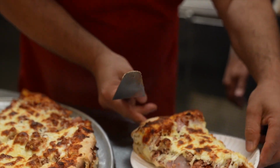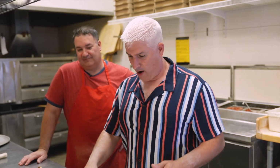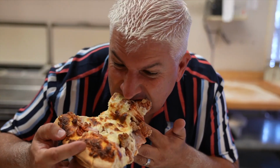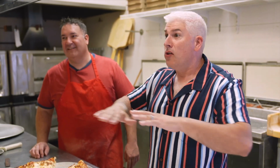So here is the moment of truth. I am a pizza connoisseur when it comes to meat pizzas. But here we go, I'm diving in. I can't even hardly lift this thing, Charles. Oh my gosh. If you have not ordered this pizza, guys, order this pizza. Unreal. It's so heavy, but it's so good.